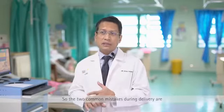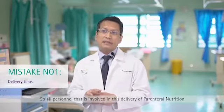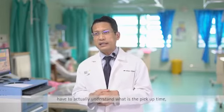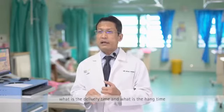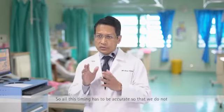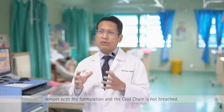So the two common mistakes during delivery are, number one, the delivery time. All personnel involved in the delivery of parenteral nutrition have to understand what the pickup time is, what the delivery time is, and what the hang time is. All this timing has to be accurate so that we do not tamper with the formulation and the cold chain is not breached.